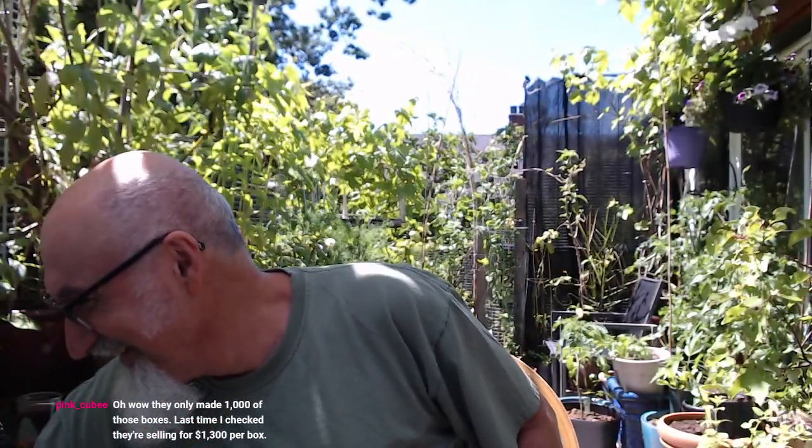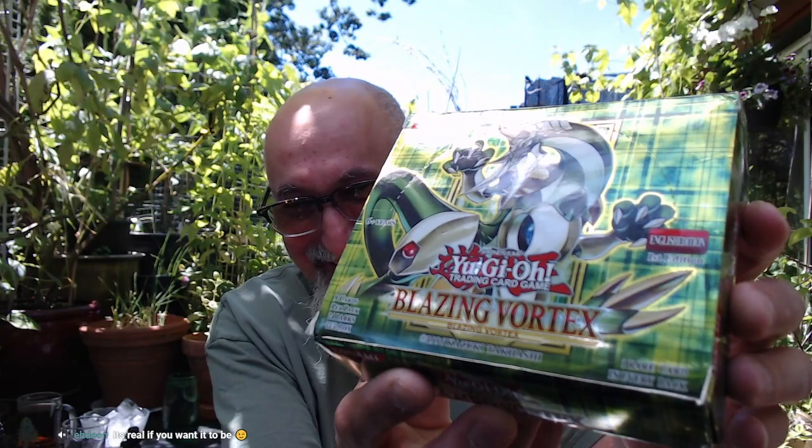So I don't know if I got ripped off on this deal or not. I just wanted to get it. I remember the time when I bought a new Beyblade, a Galaxy one. There were only 1,000 of those boxes, and last time I checked, they're selling for $1,300 per box. I think these are fake, man. I went into this with minimal research, but when I got these, I started looking into it and thought, oh wait a second, these are fake, or maybe fake. I bought these for, let's say, 120 Canadian. That's around 85 US.